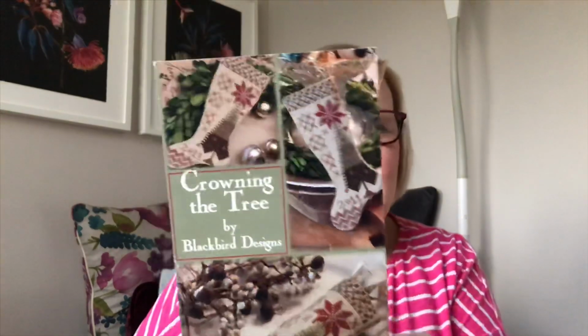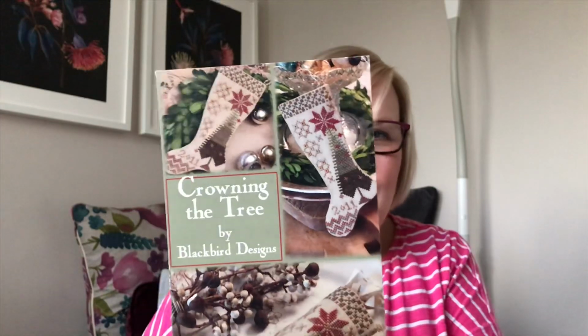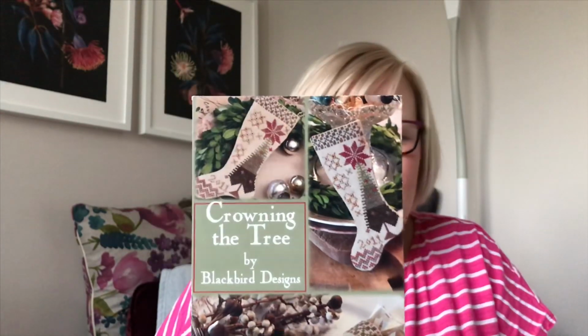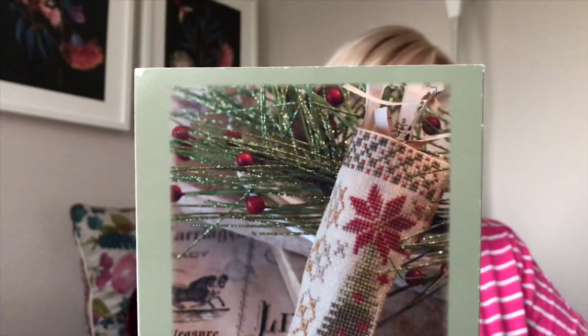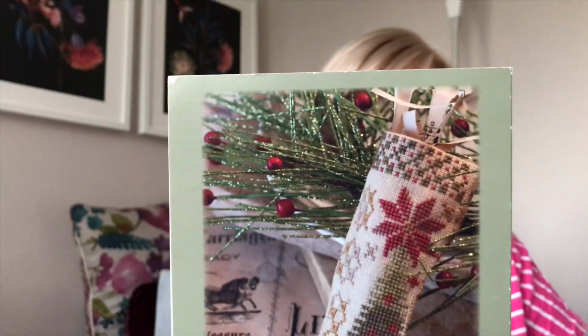Anyway, but I have managed to rustle up a little bit. This I bought from eBay. This is Crowning the Tree by Blackbird Designs. I think this is a lovely stocking. That's the only design that's in there. Yeah, I love that.